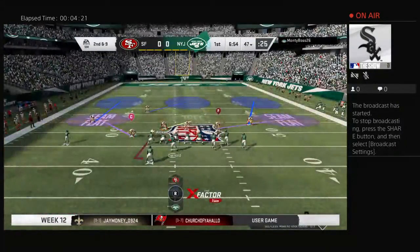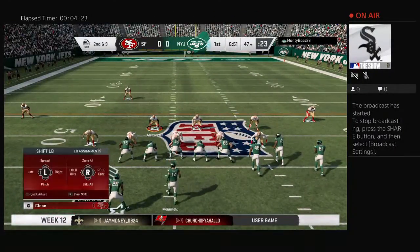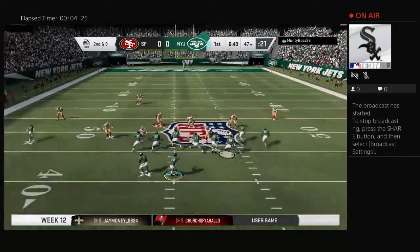The run only got a yard. Here's 2nd and 9. They're not ready for this, man. They're not ready for this.